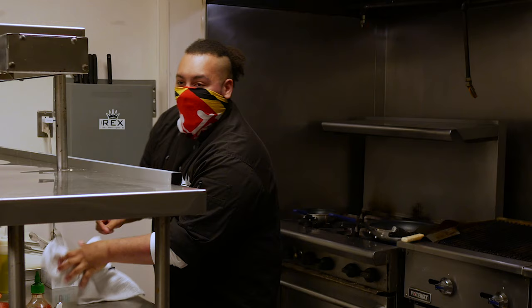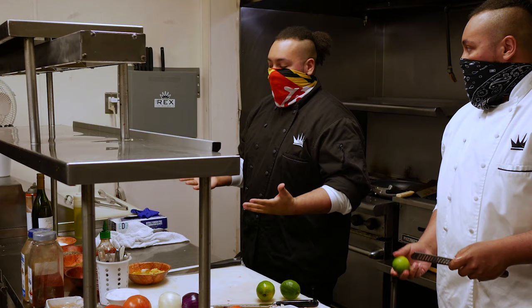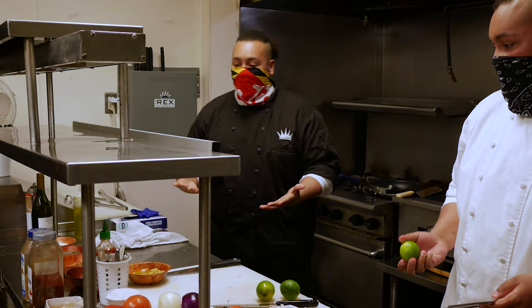As you can see, while I was making pico de gallo, I had cut up my chicken, seasoned it with salt and pepper, cumin, and chili powder. Due to the simple fact that I had cut raw chicken on my cutting board, I had to take it to the back, make sure it's clean. I washed my hands, and now I'm gonna put on gloves and continue to cook the chicken.